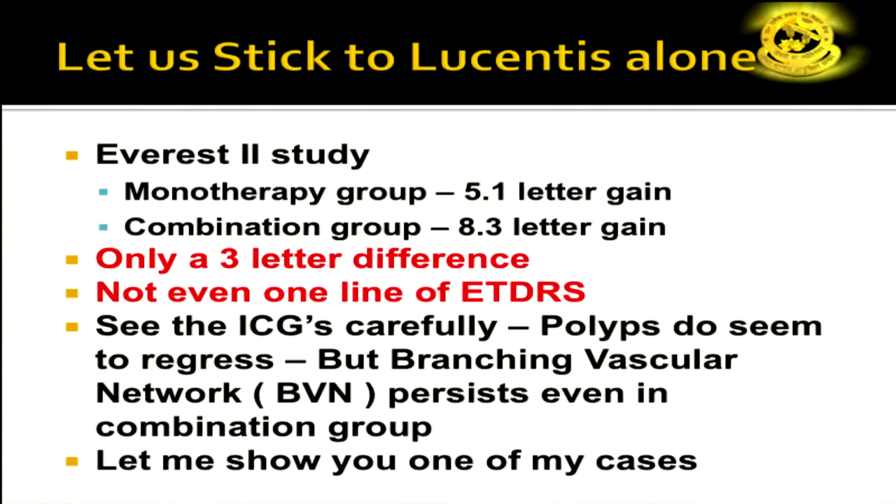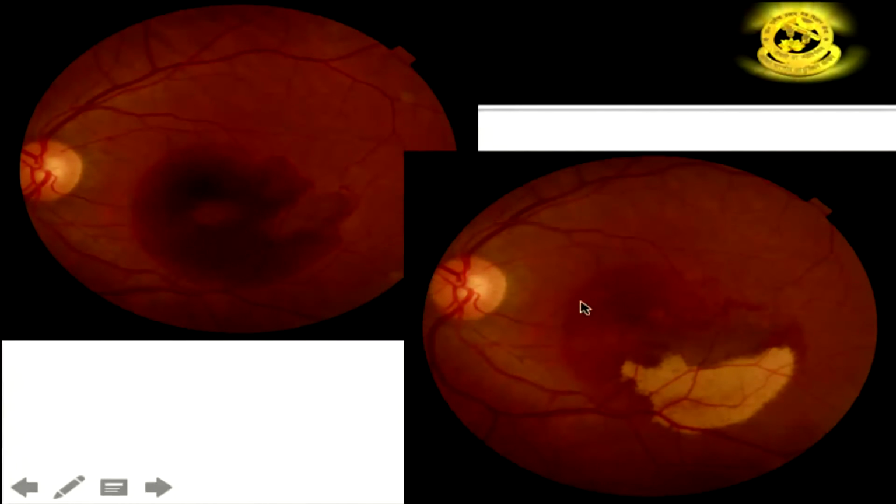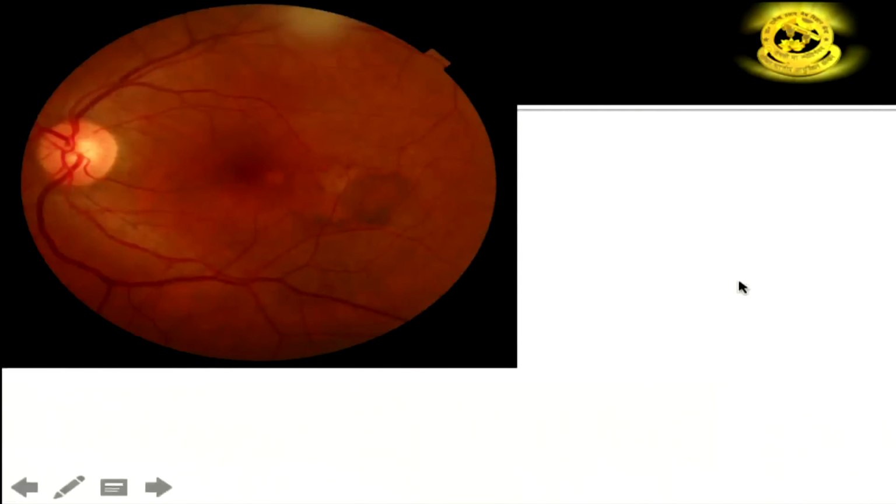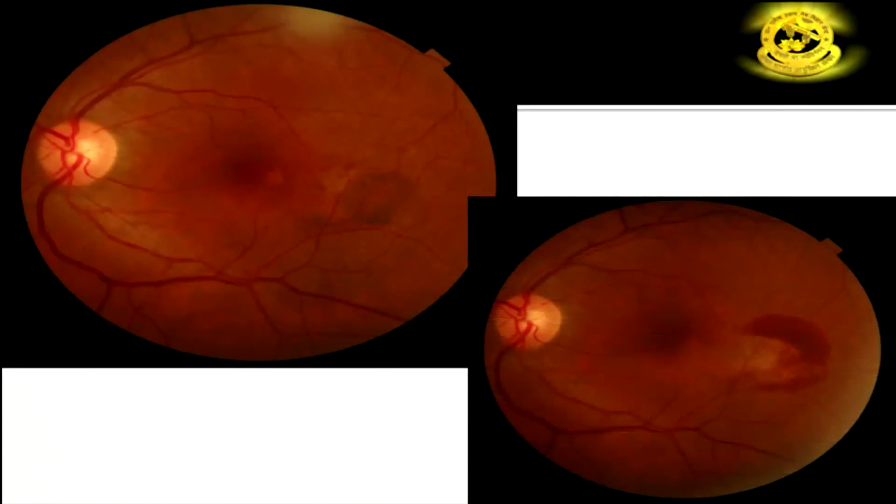And see the ICGs carefully. The branching vascular networks do not go. This is one of my patients. I injected Lucentis and gas. The blood has gone down. The old hemorrhage is there. The patient improves to 6/6 because the fovea is not involved. You do an ICG, you get the polyps and the branching vascular network. I thought, let me add PDT. I did PDT, the patient is still doing better. But again, he bleeds after 2 months.